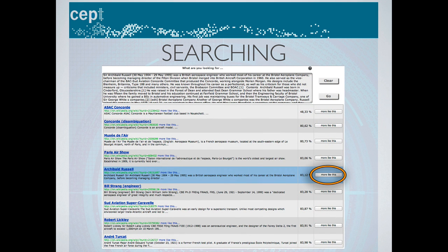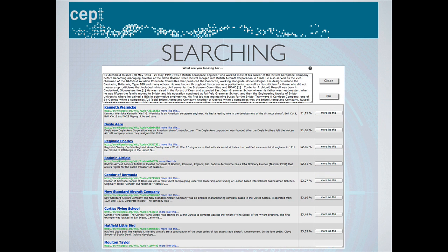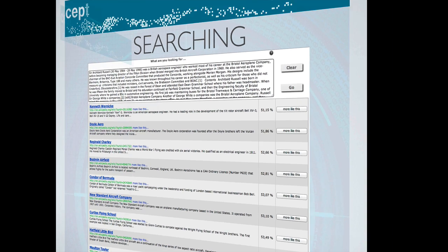By selecting the More Like This function, we can transfer the selected document text about Archibald Russell into the query box. The system now generates a fingerprint out of this query document, providing a much richer context. As a result, we now get documents about aviation engineers, their companies and their airplanes, all similar in some aspects to the biography of Archibald Russell.